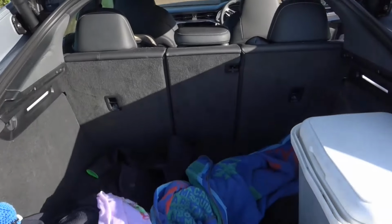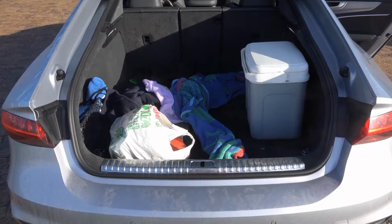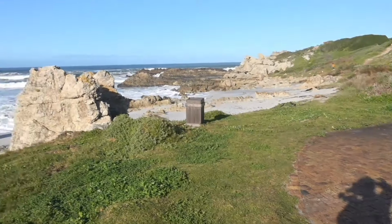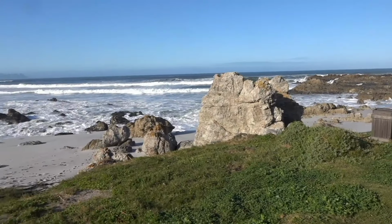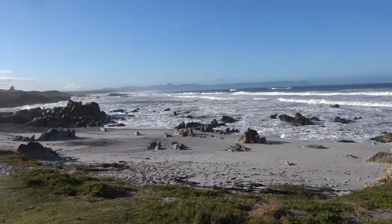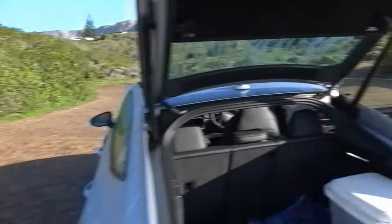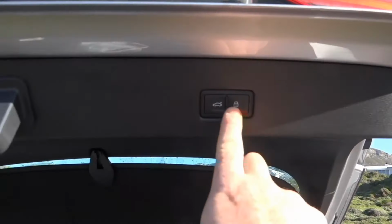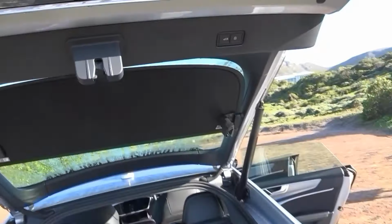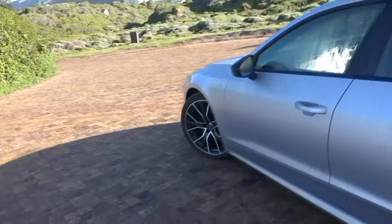Very long. The first thing I noticed about this car is the width. Very wide. You can hear the waves starting rolling here. Beautiful morning in a moment. And this particular vehicle, if you want to close it, you just press that and down she comes. Very, very groovy.